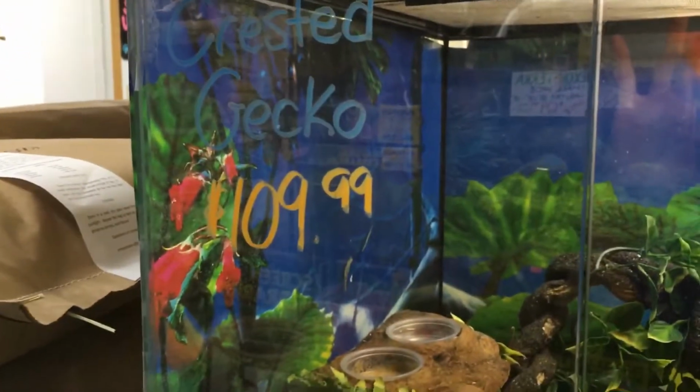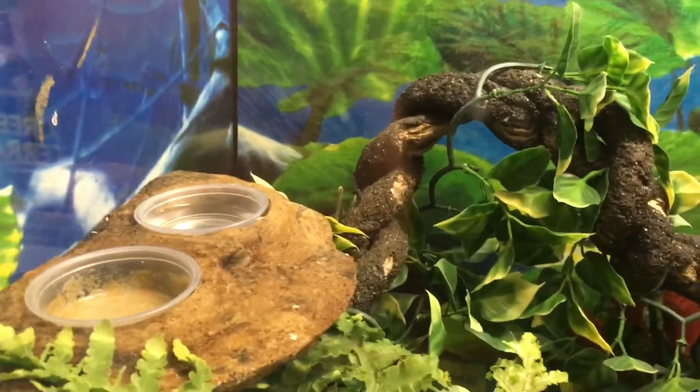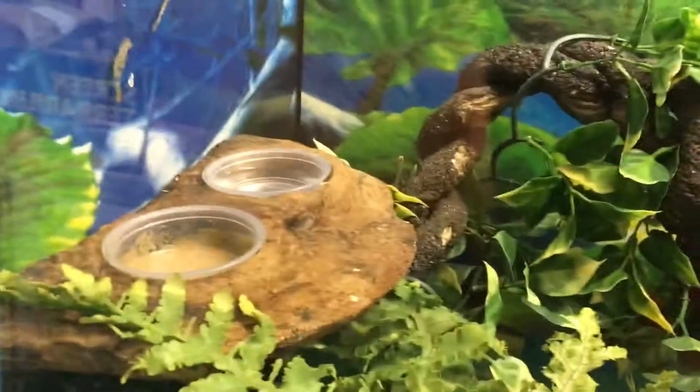Oh yeah, here we have a Crested Gecko for $109.99. You can see his tail right there. And then we move here, we've got the Lapa Gecko. He's a nice little toad. And this one is in his hide. And move on to here.